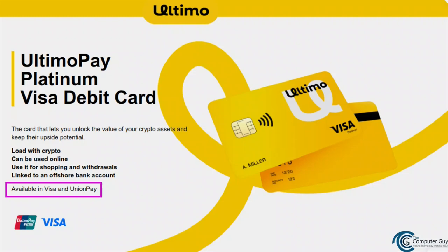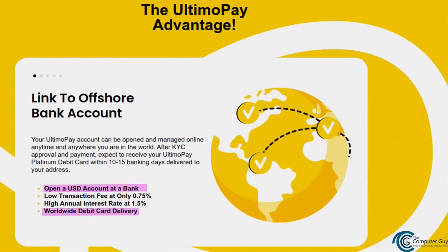Okay. So UltimoPay Platinum Visa Debit Card. It is a debit card, and it allows you to unlock the value of your crypto assets and keep the upside potential. Right? So you can load it with crypto. It can be used online. It can be used offline for shopping, withdrawals. It's a physical card. It's a yellow physical card, and it is linked to an offshore bank account available in Visa and UnionPay.